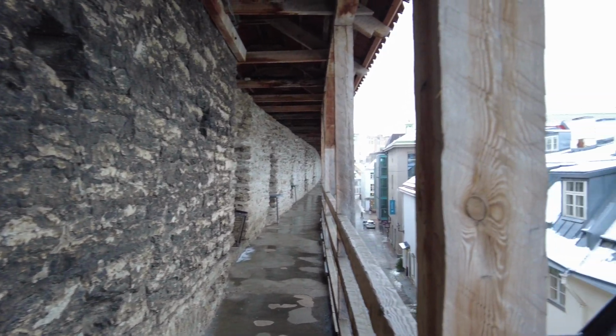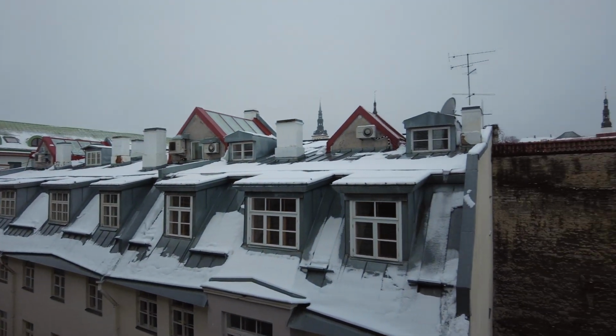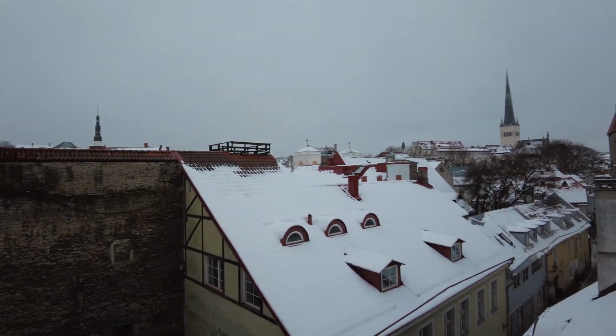Town Wall Walkway, a section of the medieval town walls that visitors can walk along. It provides a unique perspective of the city and a sense of its historical fortifications.